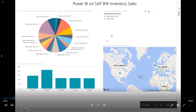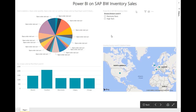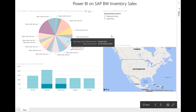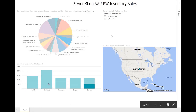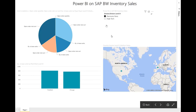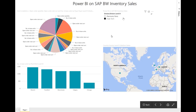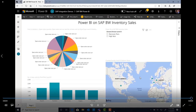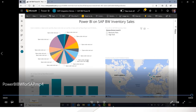Okay, so this is an example of Power BI connecting to SAP BW inventory sales. It's doing a direct query where the user is clicking on a chart here, and Power BI will extract the data and pull in the information. It submits a query to SAP BW. So as you can see, as I click a slicer, it adjusts my data. Click a different slicer, it does a different query and readjusts my data. In addition to that, you have capabilities around having maps of your SAP data.